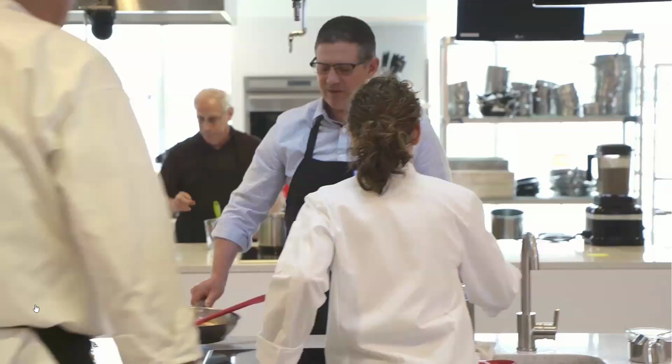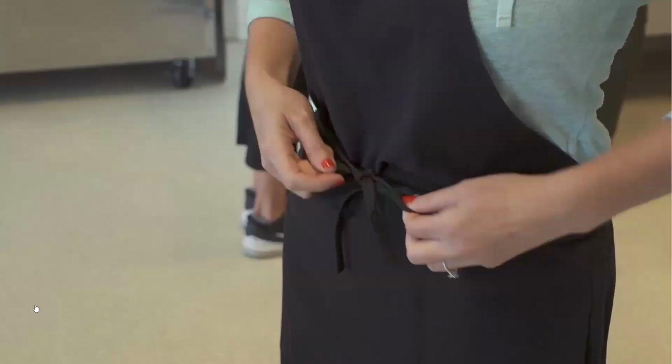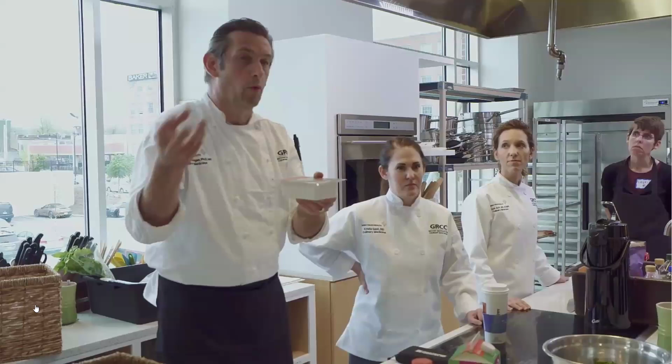They learn how to create healthy recipes, and they learn culinary skills. And when you combine the three, they can really translate that into their home, making a meal from scratch at home. They then can turn around and bring that to the patients and empower the patients to do the same.